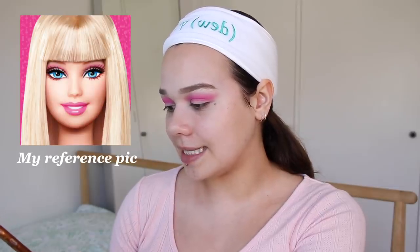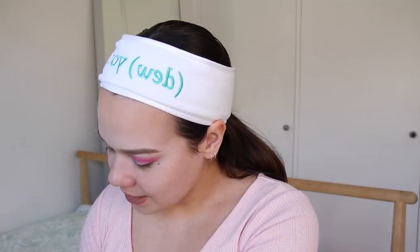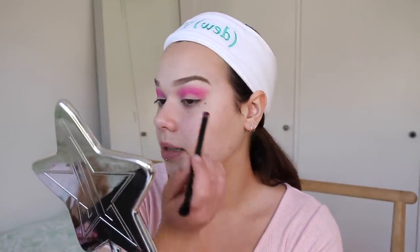It's good enough for me. That's all I'm gonna say. Obviously, Barbie has a darker color in her cut crease. It's kind of like a purpley mauvey color. So I guess I'm going to take this color here on a little brush like this. Oh, and it's wet and I just got the eyeshadow wet. Yay. That's why I don't clean my brushes. Okay, I'm gonna try to blend that right above where my cut crease is gonna be.